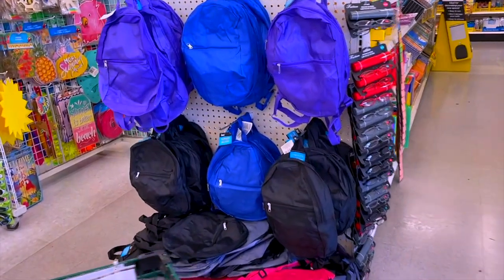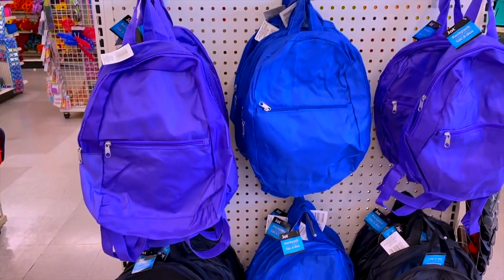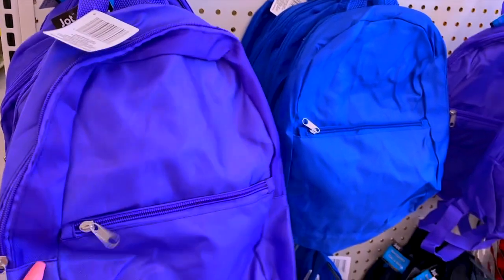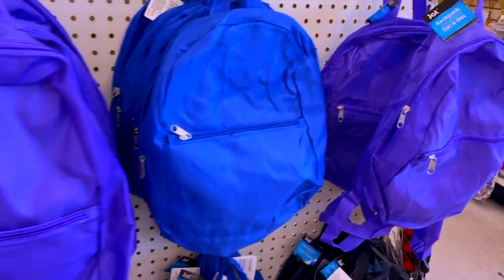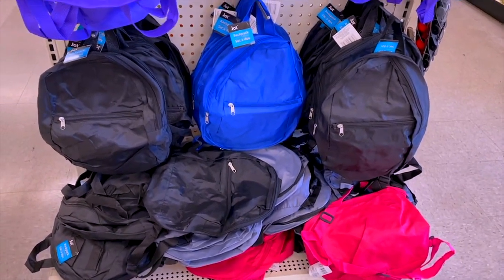So heading right into the store, I seen these really cool book bags out for display. And I thought they were really great, especially for a dollar. For those of you guys who are on a budget and your kids are going back to school, they have a couple of colors to choose from.